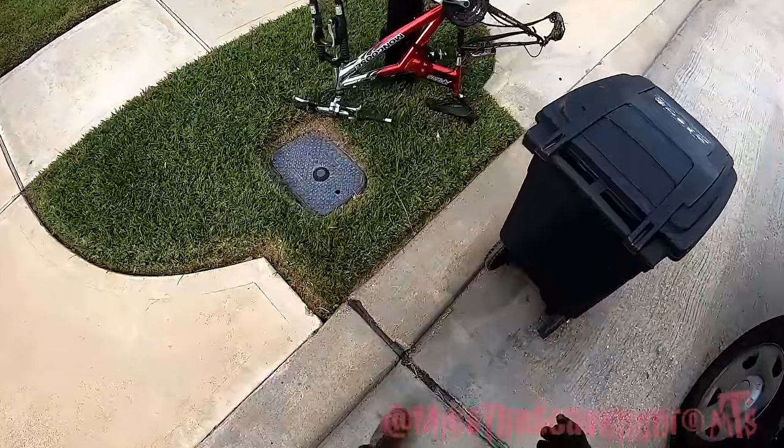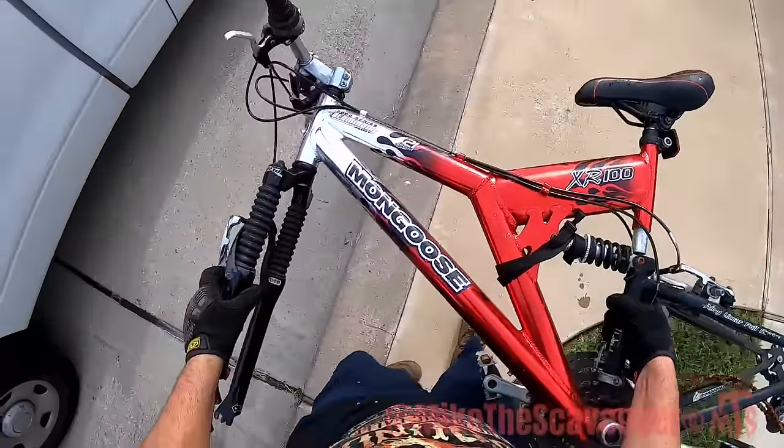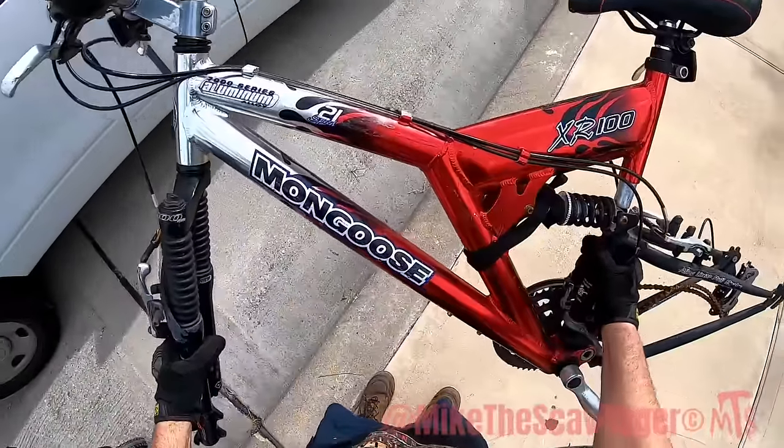Alright, what's up, Mongoose XR100? That's an aluminum frame. You could scrap it out pretty much like this as aluminum breakage. Just take the wheels off. That's what my yard says.